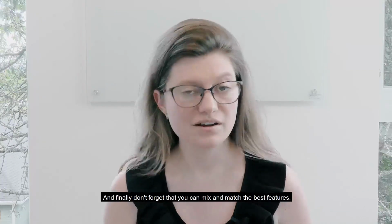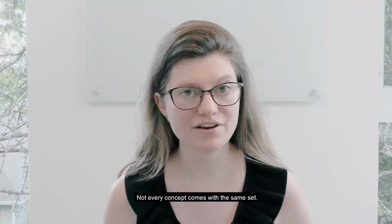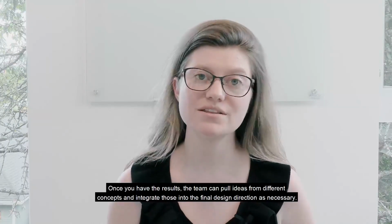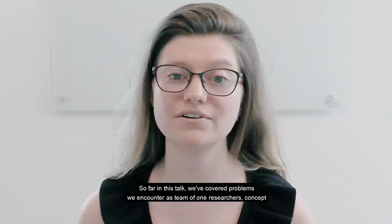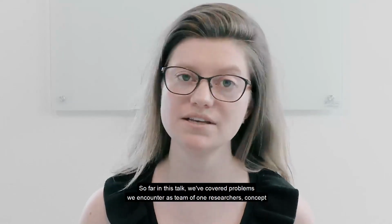And finally, don't forget that you can mix and match the best features. Not every concept comes with the same set, and you can identify the most valuable features from each concept. Once you have the results, the team can pull ideas from different concepts and integrate those into the final design direction as necessary.